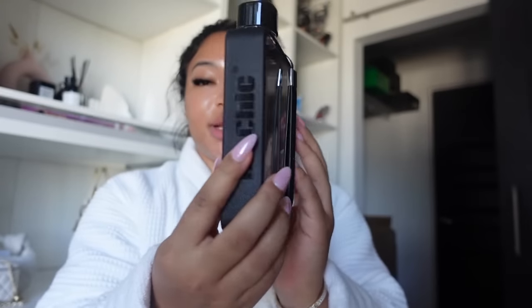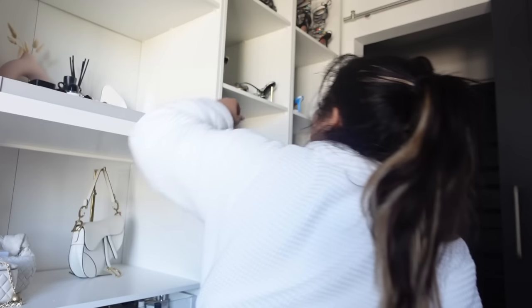It really wasn't convenient because it was just this big ass jug. But this is cute. I like this. Super slim, putting it in your purse on the go. Cute, I like this.